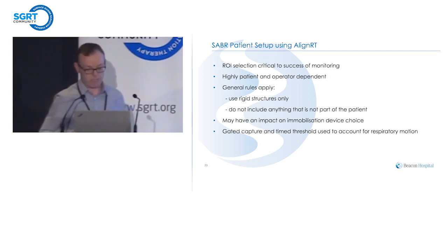We use gated capture and the time threshold for respiratory motion, and actually we seem to use this a lot for a lot of our prostate SABR patients because we can see their abdomen moving with respiration. But again, that's going to depend on the ROI for that individual patient.